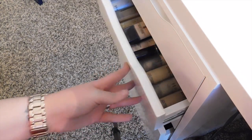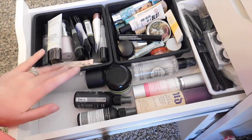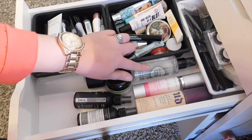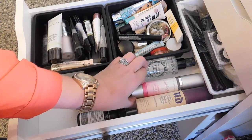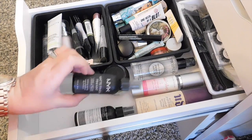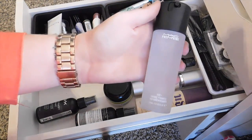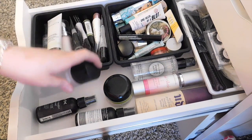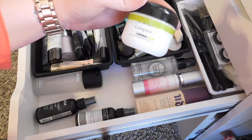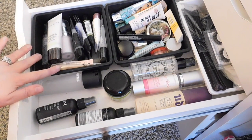So this drawer is dedicated to primers and setting sprays. So I keep all my setting sprays here. I have the Smashbox, I have Model in a Bottle, I have the Urban Decay, I have some NYX ones, and then I have the MAC Prep and Prime. I keep my moisturizer in here. I use this, Conquers It. I keep most of my face primers in here.